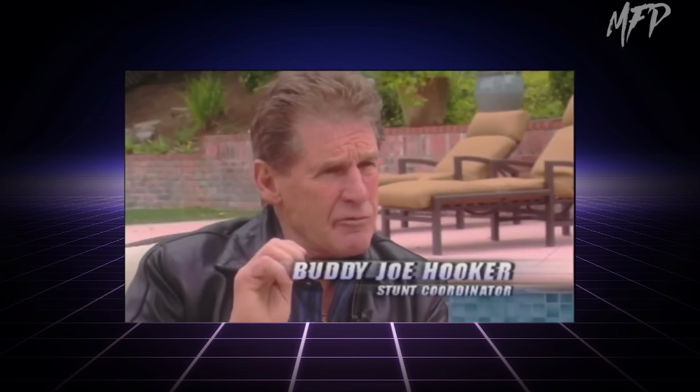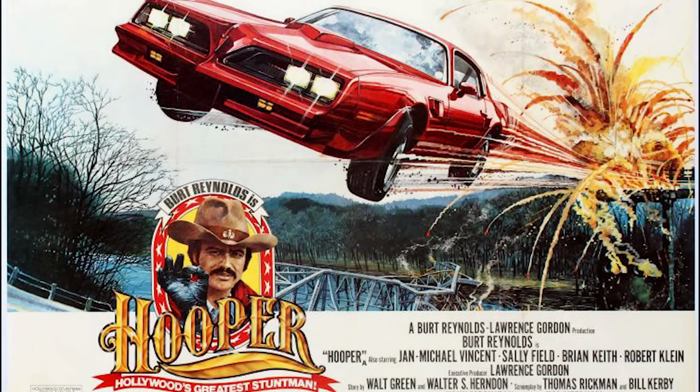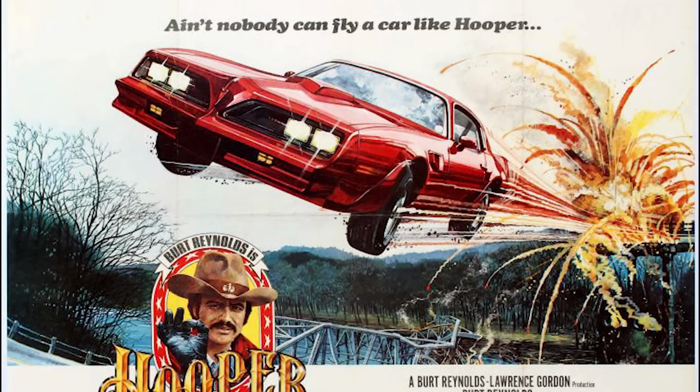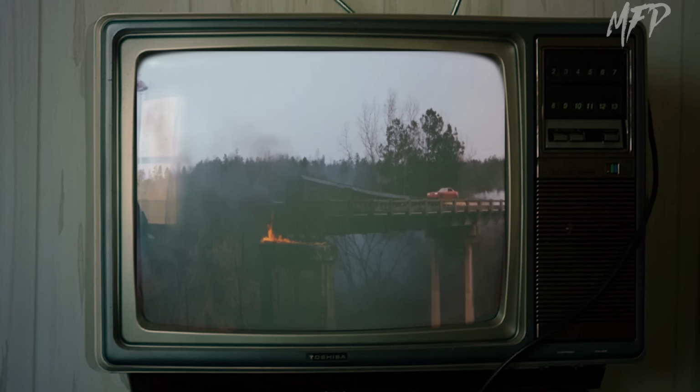One of the film's stunt drivers was veteran stuntman Buddy Joe Hooker, who had made a name for himself in the film industry as a top stunt driver and who had been involved in one of the biggest car jumps ever put to celluloid at the time, in the 1978 Burt Reynolds film Hooper.